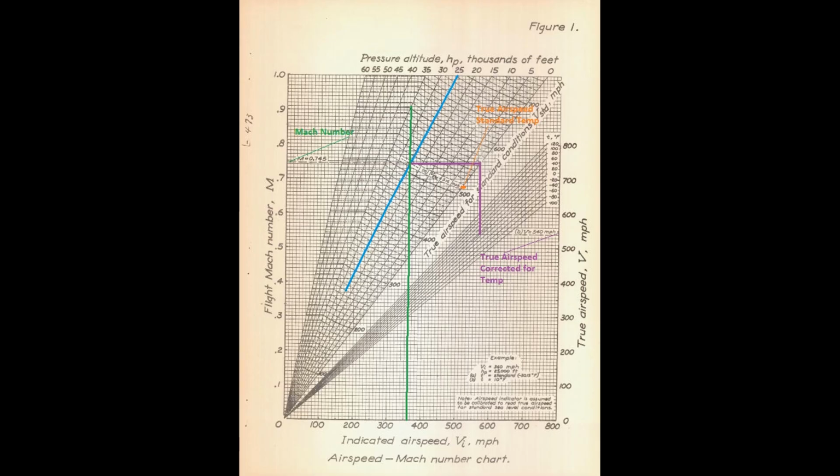The last line, the purple one, allows us to calculate true airspeed for non-standard temperatures. Standard temperature at 25,000 feet is minus 30 Fahrenheit. Follow the purple line from our blue-green intersection over to the sea level line, then down to the actual temperature of 10 degrees Fahrenheit, which is really, really warm at this altitude. Go straight across to the right and get a true airspeed corrected for non-standard temperature of 540 miles per hour.